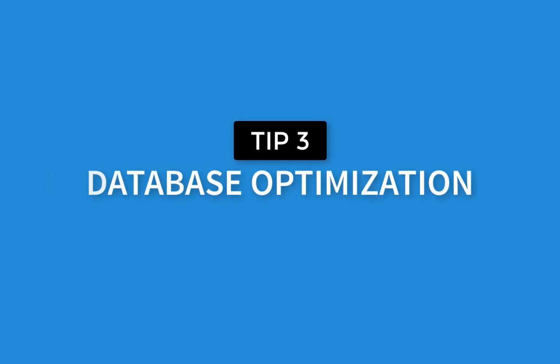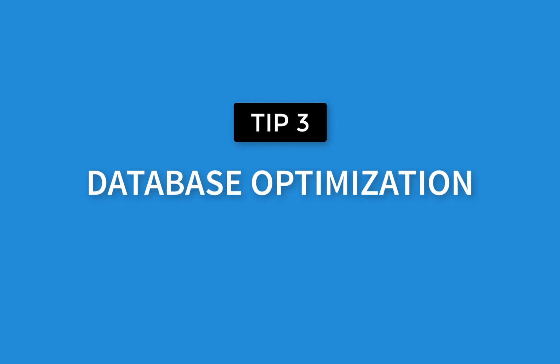So the third tip here is optimizing your database. I said earlier that WordPress is built using PHP programming language and MySQL database. So what database actually means is this. Database is where your WordPress posts, images, comments, categories, styles, custom feeds, user accounts, and some other WordPress settings are stored. All of this information is stored in the database. Do you get it now?